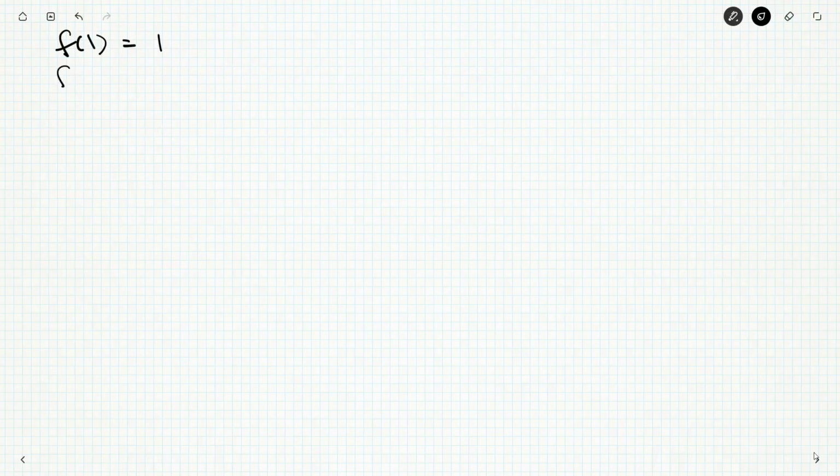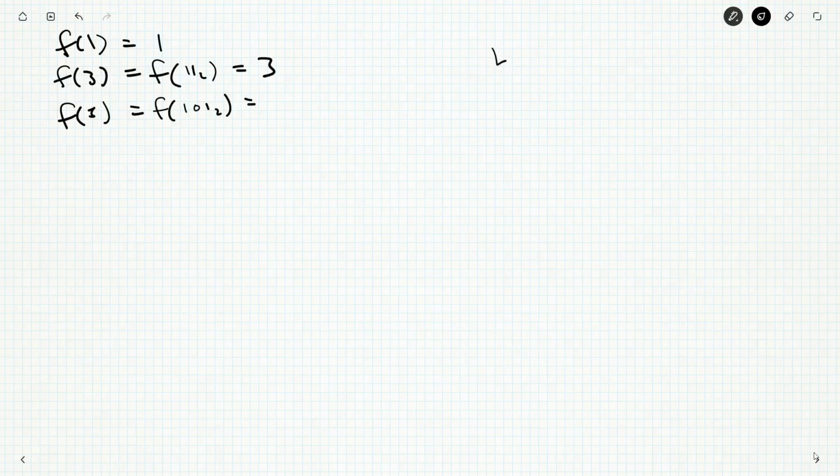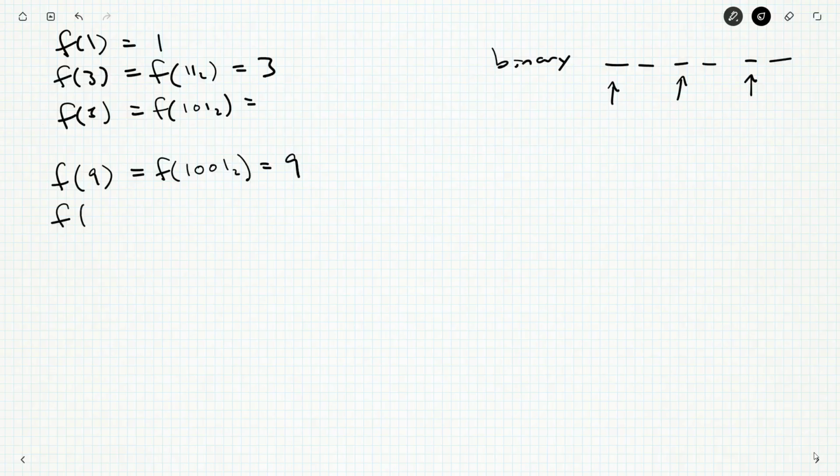Okay. f of 1 is 1. f of 3, well, if we write it in binary, it's 3. But f of 5 written in binary is f of 1, 0, 1. And I'm going to say something like, then... So my thinking now is if you write it in binary, only the odd spaces count, otherwise it's 1. So f of 9, that would be 8. And it's 9.